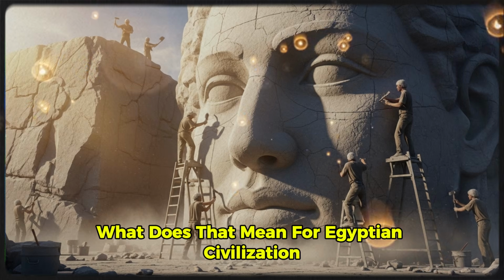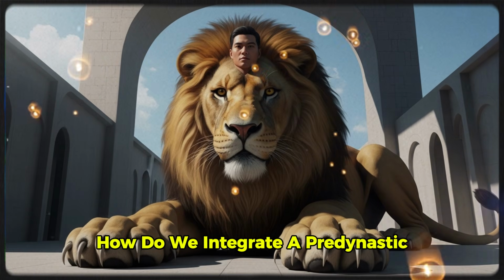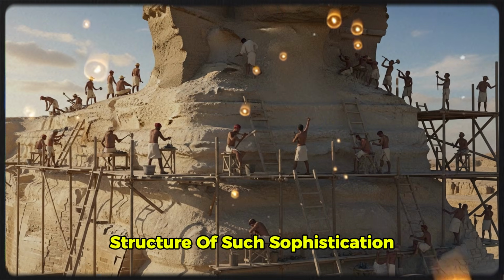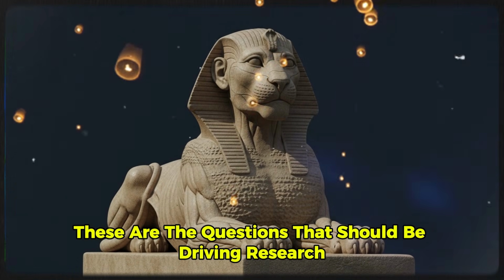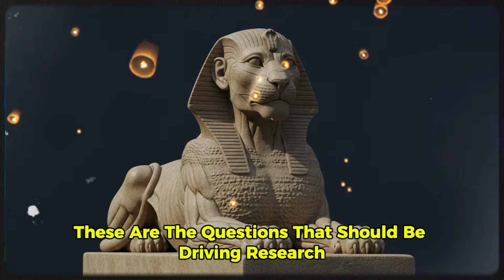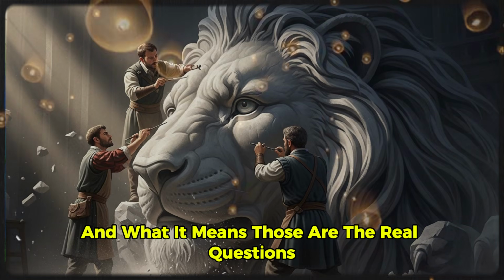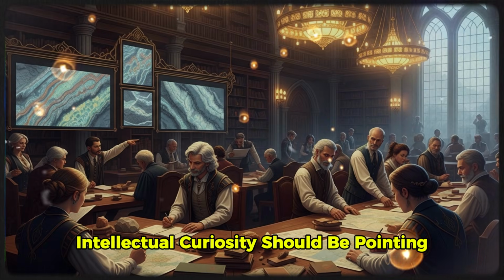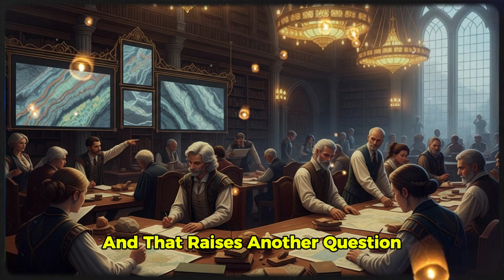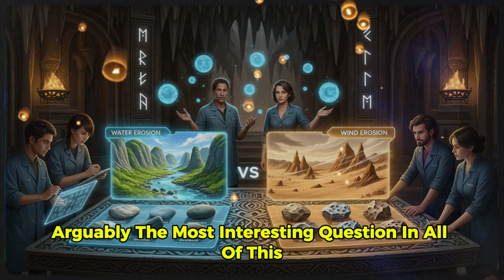What does that mean for Egyptian civilization? What does it mean for human history? How do we integrate a pre-dynastic structure of such sophistication into our understanding of human development? These are the questions that should be driving research. Not defending an established date, but actually understanding what this structure is and what it means. Those are the real questions. That's where the genuine intellectual curiosity should be pointing. And that raises another question that's even more interesting, arguably the most interesting question in all of this.